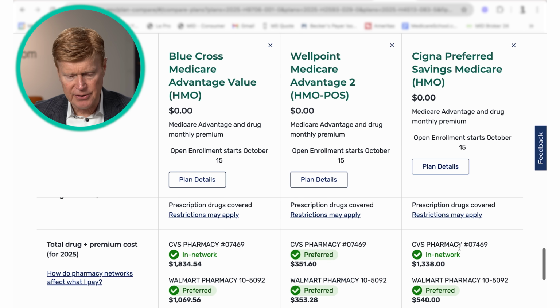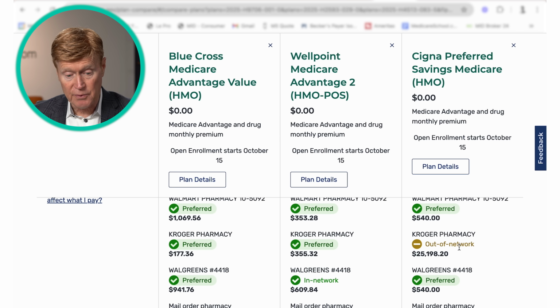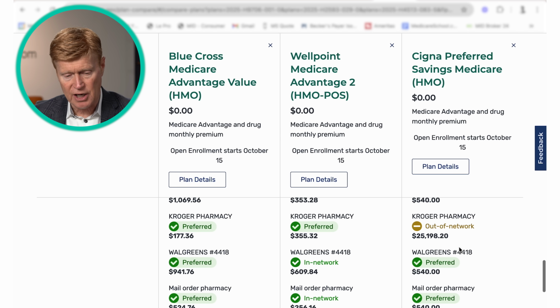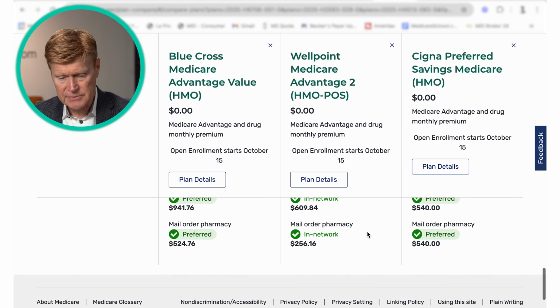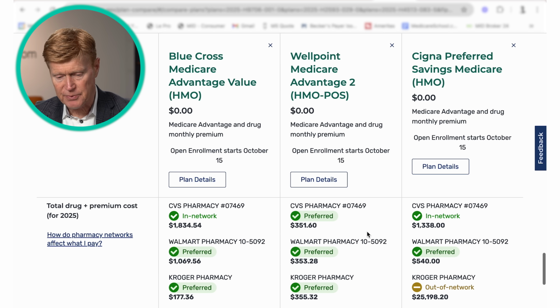And then we're going to notice here that if I was on this Blue Cross plan, let's see, our Kroger would be preferred. Look at that, $177.36. Very, very low cost. So that's where you'd want to go to get your medications. Notice on the WellPoint plan, where would we want to go? Let's see, looks like mail order would be cheaper versus CVS would be a good retail option.